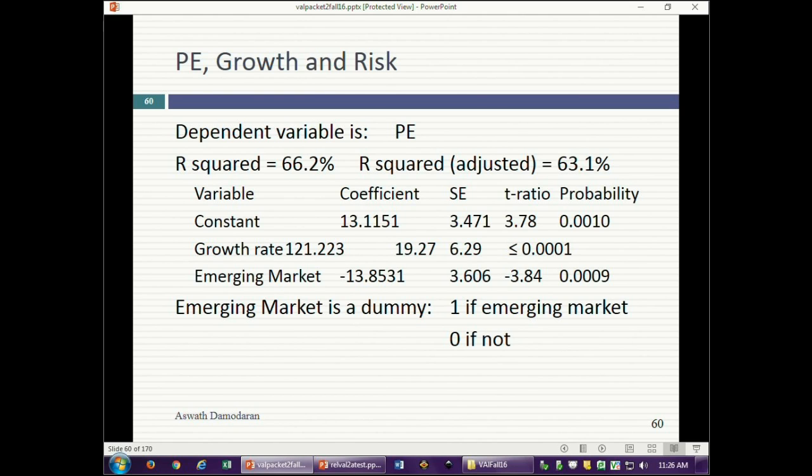Somebody explain to me intuitively what that tells me about growth and PE. As growth goes up, obviously PE goes up. Every 1% increase in my growth rate increases my PE by about 1.21. So if your growth rate is 5% higher than mine, your PE ratio should be roughly 6 higher than mine, 5 times 1.21. I've quantified. So now I'm no longer telling you a story about growth, I'm telling you how much growth matters.